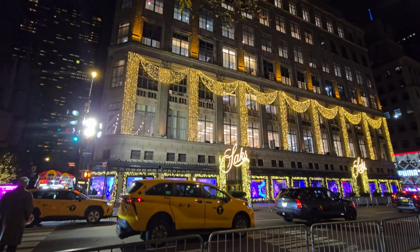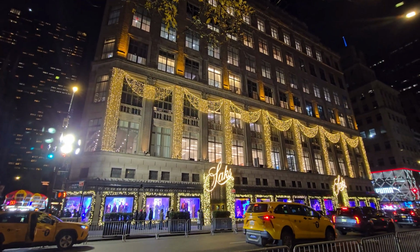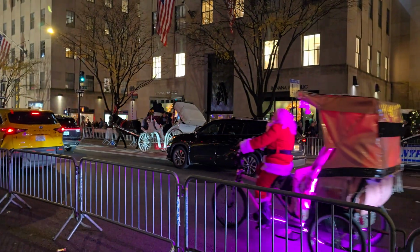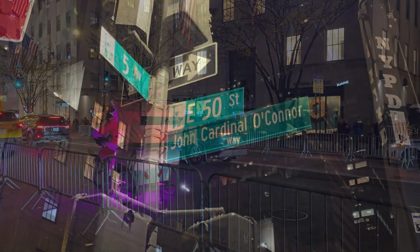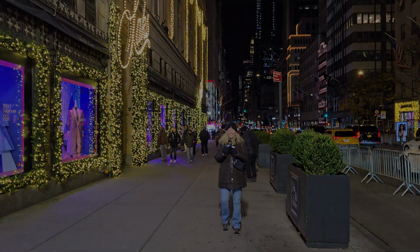Here at the flagship store for Saks Fifth Avenue, the Holiday Light Show was a cultural fixture in Manhattan, but due to softer than expected sales in 2024, the light show was canceled. Saks will instead focus on other holiday experiences, including holiday window displays and facade illumination.